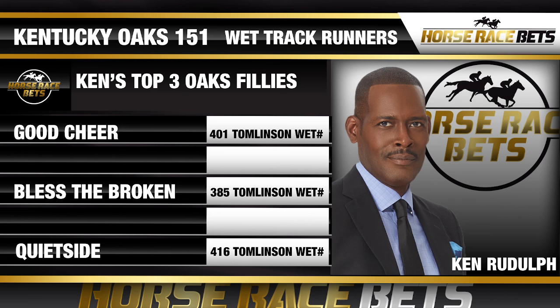But the biggest problem for the field is going to be the filly to the outside, Quiet Side. We've already seen her in the last couple of races. She loves to fight. Gotta like that. And she has a great Tomlinson number for the off track, 416. And with that post position to the outside, plus the fact that she likes to fight, she's got some tactical speed, she'll be in the right spot. And she might be the kind of runner where that might make the difference.